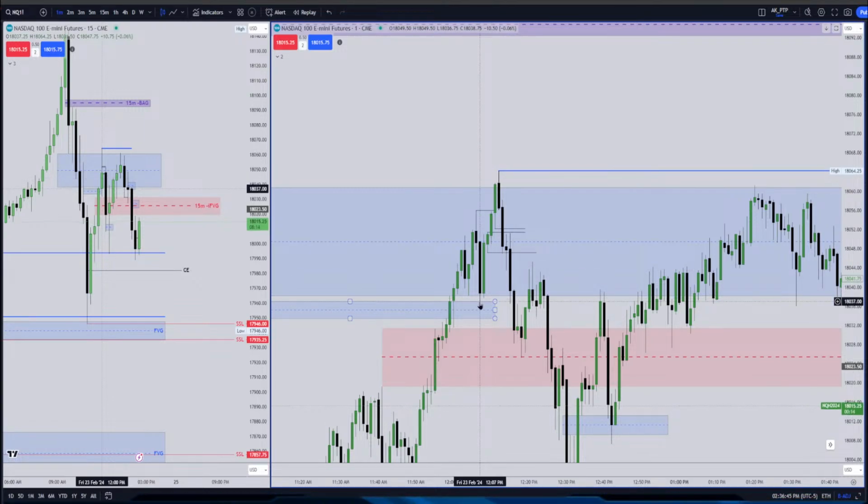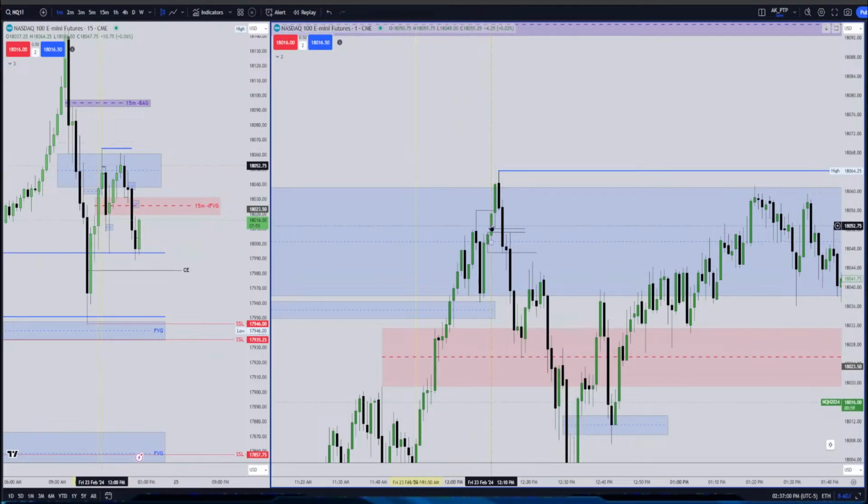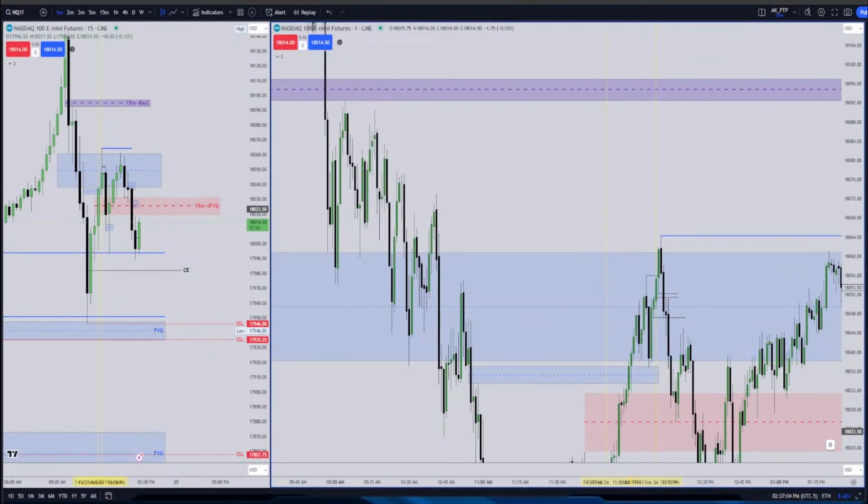I know it's 12 p.m., but I was mostly looking into the 11:10 to 12, 11:50 to 12:10. Okay, and when 12:10 happened, I had my profit. I was expecting market to go higher. Market took this liquidity, came, my first partial was here.